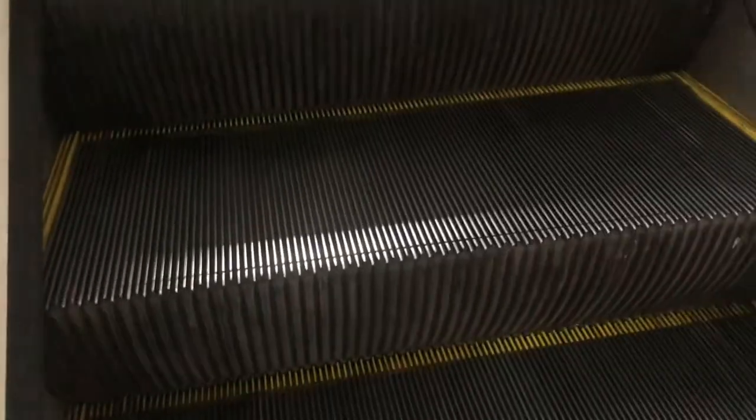And here's the escalator. These escalators are made by Otis, and the one that I am on is actually having a black handrail. And for some reason, the other one has a red handrail. And I hope that didn't make you dizzy.